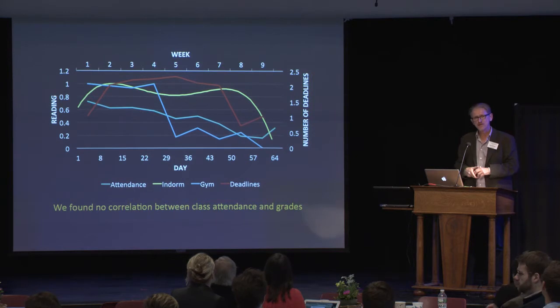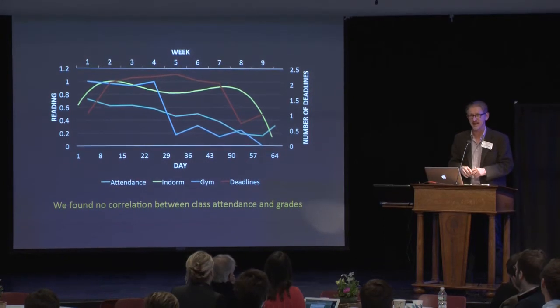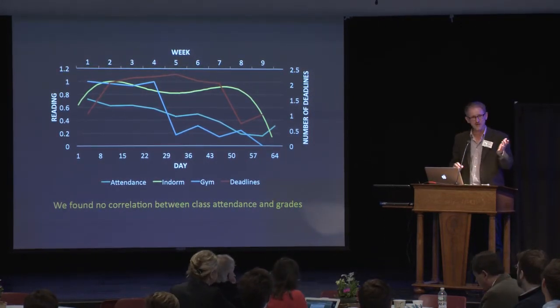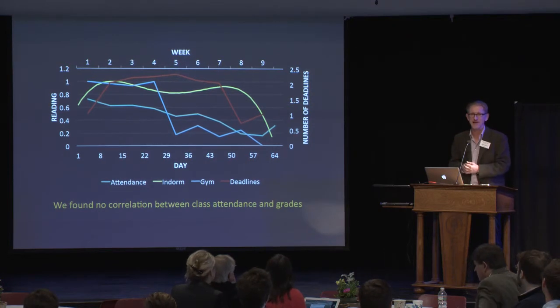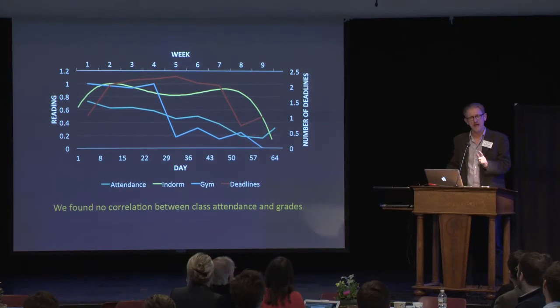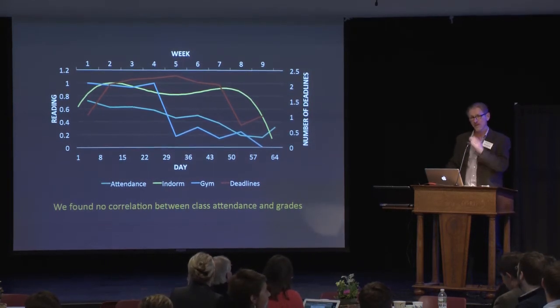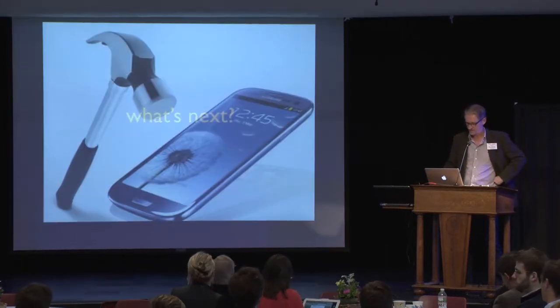And I'll leave you with this result. We found there's absolutely no correlation between academic performance and attendance in class. Zero. When I told this to my students in the class I'm teaching right now, they said, okay, we're not coming next week. I don't know why that's the case, but for all of these classes, their grades had no correlation with whether they attended class all the time or whether they're at the bottom end of the percentile.